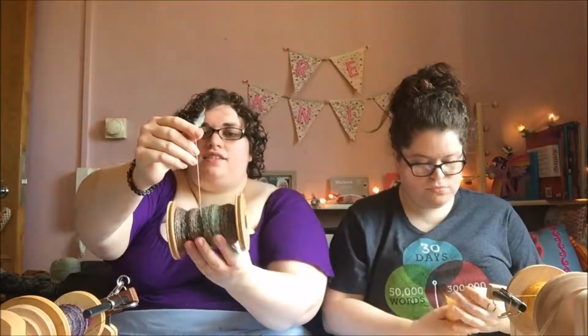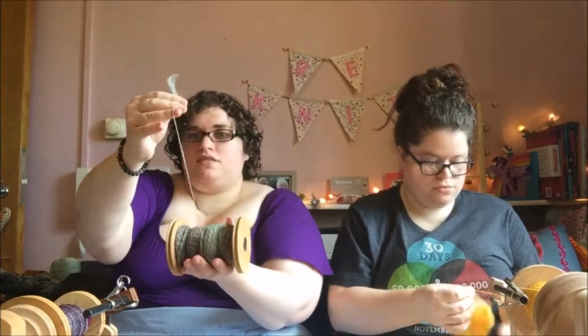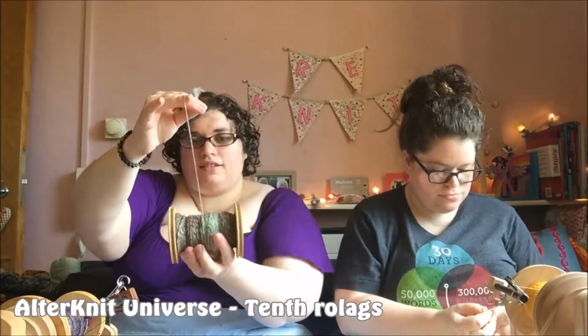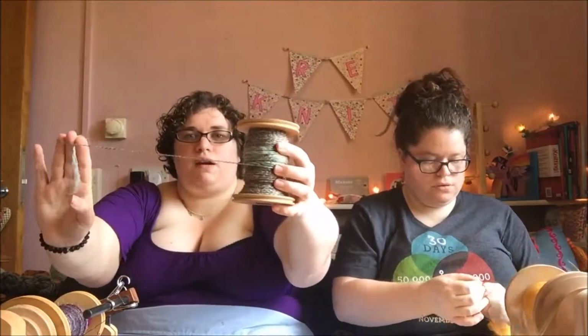Okay, so this is what I call the rolags that give 105%, what Kim calls the 10th rolags, because they're spun for the 10th Doctor, which is David Tennant. Apparently he's green and brown.